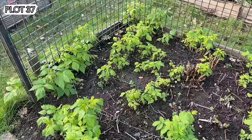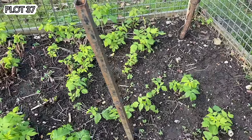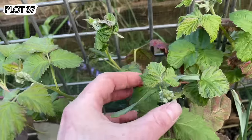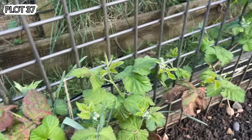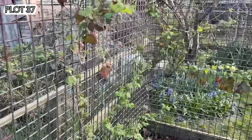Raspberries are all bursting into life. I really need to get a mulch down on these chaps. Actually, I might do that tomorrow. The loganberry, look at this. It's absolutely covered in flowers. We had like two little bunches of flowers last year and got some fruit off it first time. This year, it's absolutely smothered.